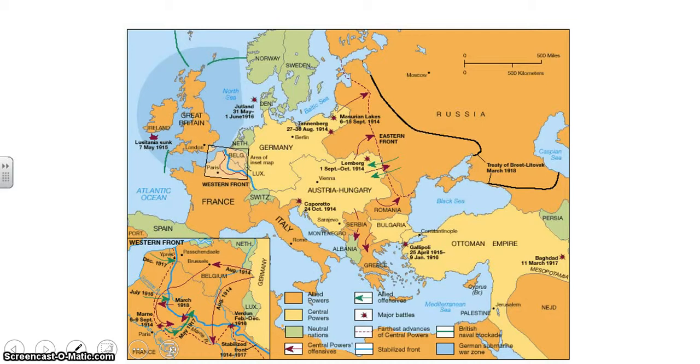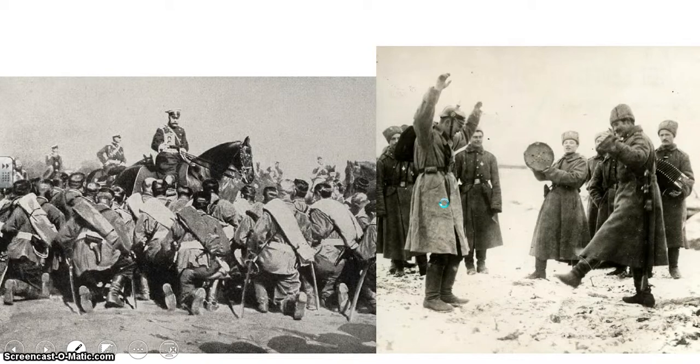What I want to quickly do now, though, is move through to an understanding of, here's some pictures. This one is the Tsar with his Russian troops. And here we've got some Russian troops dancing. This is a German prisoner of war, and the Russians are teaching him how to dance.